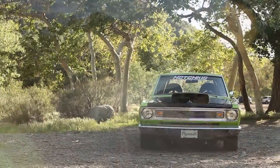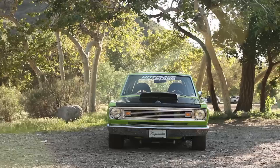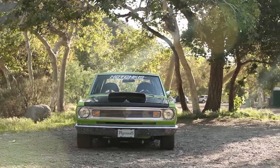I got probably about 18,500, 19,000 invested in that car. And people are like, why would you do that with a Valiant? But it's because I love it.